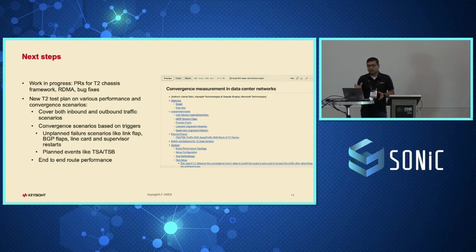These are some of the emulations that we are doing on our side, testing how the chassis behaves, what the convergence time is, and how the performance is. We also are doing some end-to-end route performance test cases. I know the SONiC routing working group has done a lot of work in this area as well. We can emulate millions of routes from our end to pump into the device and do some math there as well. So that's also one of the areas that we are working on. Overall, there's a lot of work right now focused on T2 because that's the up-and-coming area that we are working on.